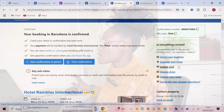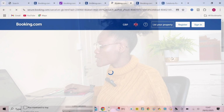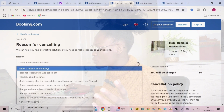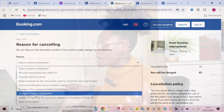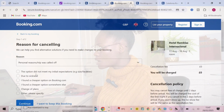You just need to click on cancel. Then they'll ask you a reason for canceling. Some will ask you, others will not. So here we need to select a reason for canceling it. They have so many reasons there. Look for the one that suits you and put it there. So I would say personal reasons or trip was called off, or change of dates or destination, right? So you can choose any of the above. So I am going to go with personal reasons or trip has been cancelled.